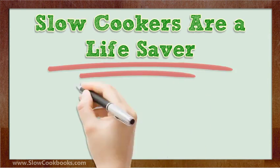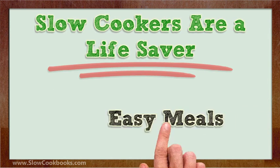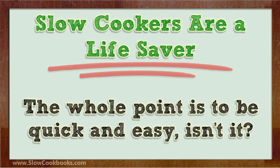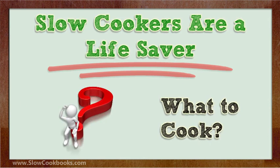Slow cookers are a lifesaver. Cooking scrumptious food is only half the battle. In a nutshell, slow cookers are all about convenience. The whole point is to be quick and easy, isn't it? What is a slow cooker is not as important as what to cook in one.